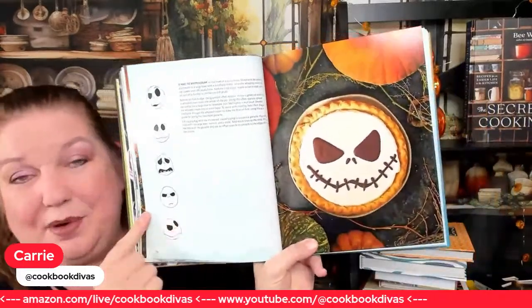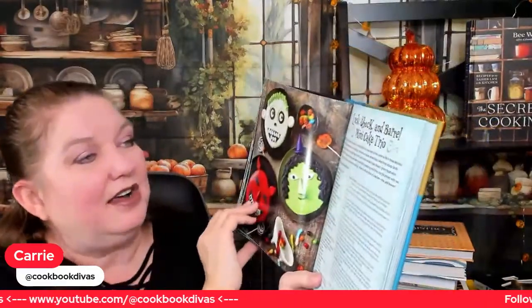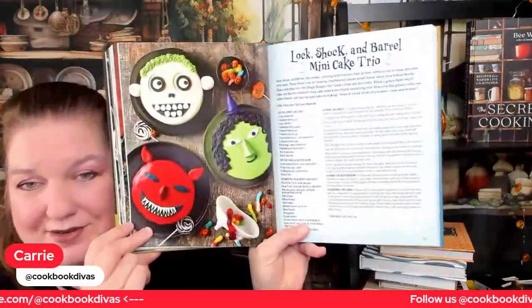Oh, a Jack Skellington pie. This is a fun cookbook. Lock, Shock, and Barrel mini cake trio.